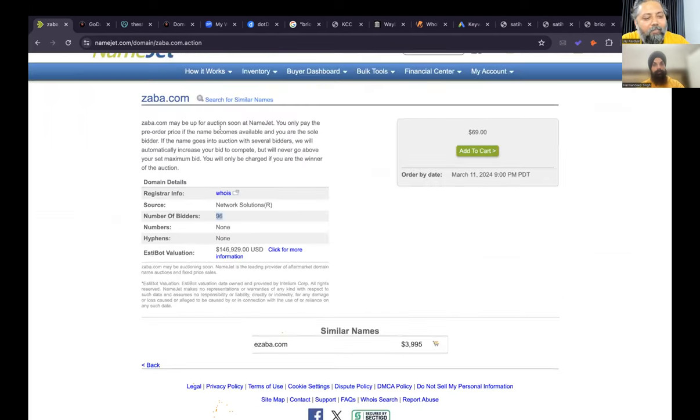Backorder means you are just playing the role of one of these bidders. You have to bid for this domain. If you get this domain name for $1,000 tomorrow, I will buy it from you for $2,000. This domain is so valuable. It is lucky if you get this domain name for $5,000, maximum, because Zaba.com is so easy to pronounce. Yeah, shorter names, four-letter names. I like four letters also.